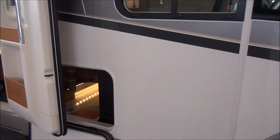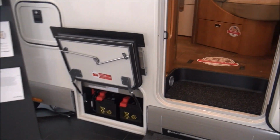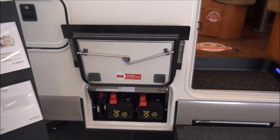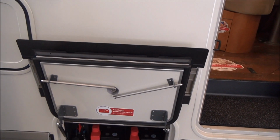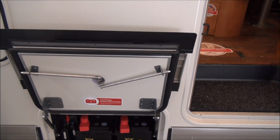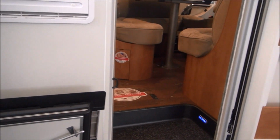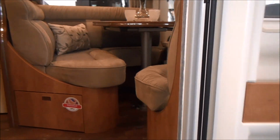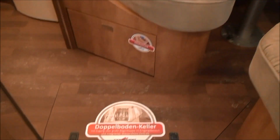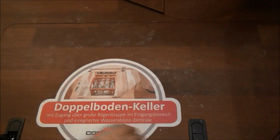Okay, there you can see access to the double floor again, and there are the batteries, so they're relatively easy to get a hold of. You can actually get 3 batteries in here if I remember correctly. A little bit more about the van. It's got 110 litres dirty water and 170 fresh water. Down here you have got a little cellar, which I shall open up and show you.